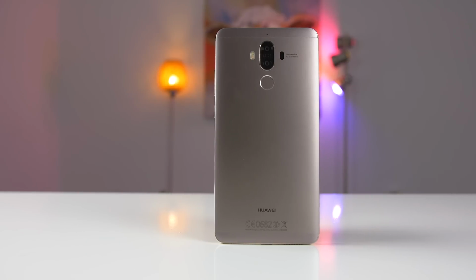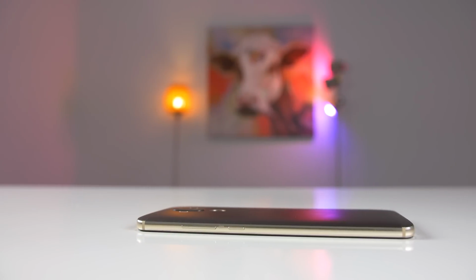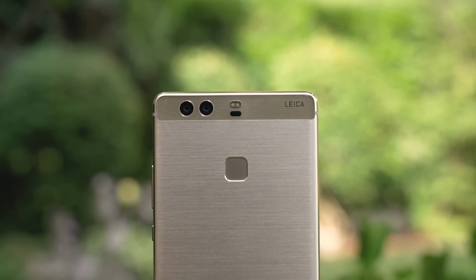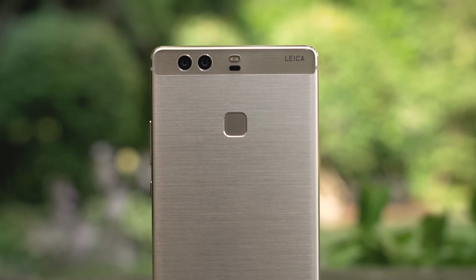The design is nothing new or fancy, but it does hit all the right checkboxes for a premium smartphone. It's a metal slab with a slightly curved back, and the sides have this nice glossy finish. Now that glossy finish is the same finish that's on the P9 Plus, so you might be familiar with it. It makes the phone look very classy, but also allows it to be gripped much easier.